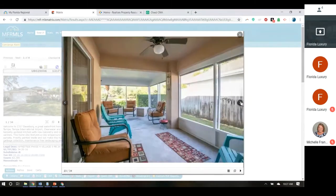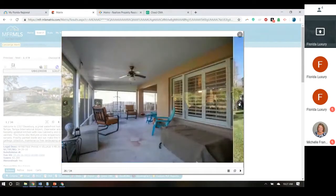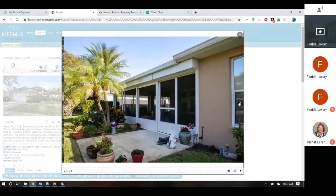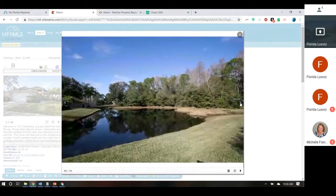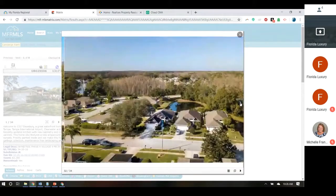What I want to do is see the backyard. It looks like we have some fencing, a good covered patio area. Okay, so a nice manicured backyard, kind of a patio slab, no pool, but it does back up to a pond. So that's helpful information.